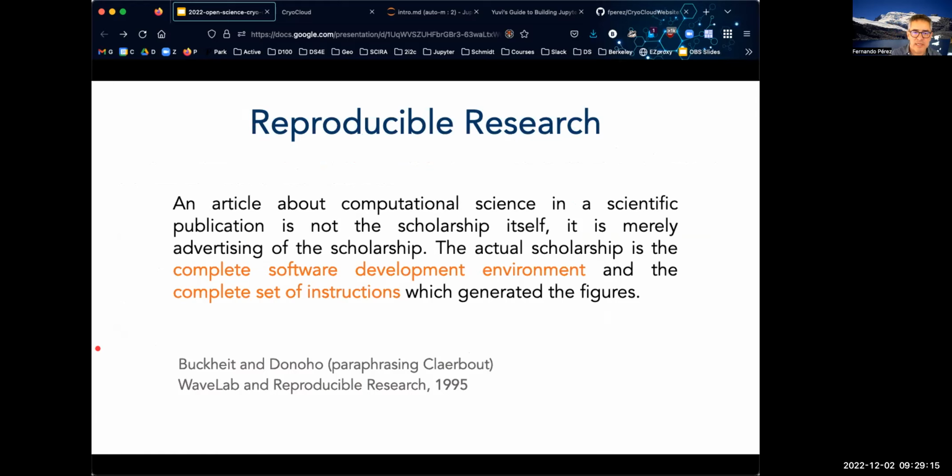It was by Buckheit and Donoho, who were paraphrasing a geoscientist called John Claerbout at Stanford, who said that articles in computational sciences are ultimately advertisement of scholarship. They're not really the actual fundamental scholarship. That is contained in the complete software development environment and the complete set of instructions that generated the figures.